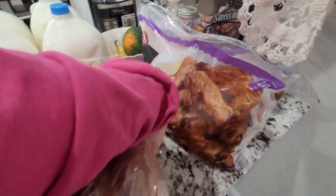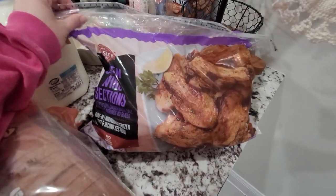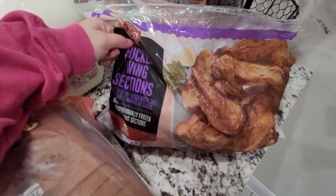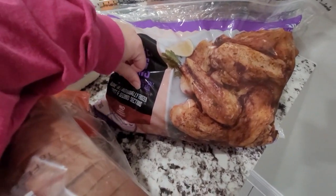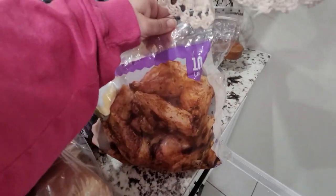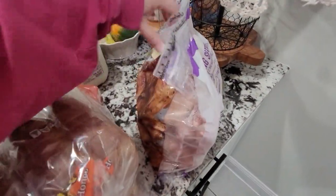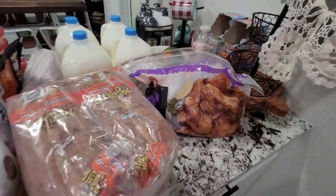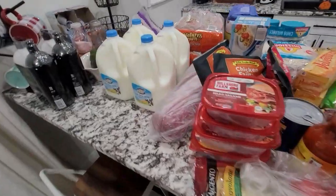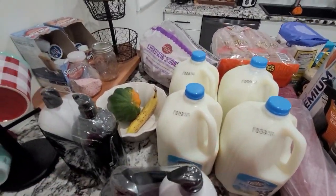And then here are those wings I picked up. Hopefully the hubby and the kiddos are going to like these. So it's chicken wing sections. It's the Wellesley Farms, just the store brand for BJ's. They are bone-in. And I think it's 10 pounds. Yes, it's a 10-pound bag, so this baby is big. So I hope the kiddos and Fred will be happy with that because they got a lot of chicken wings to eat for the Super Bowl, and your girl is not big on bone-in chicken wings. So we'll see how that goes.